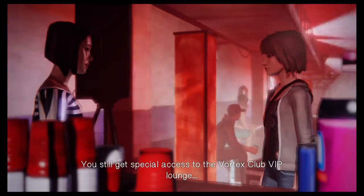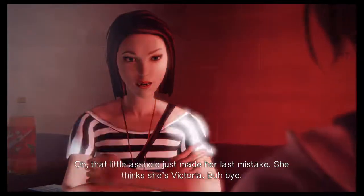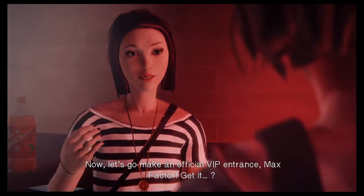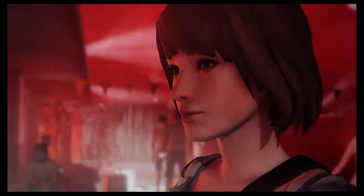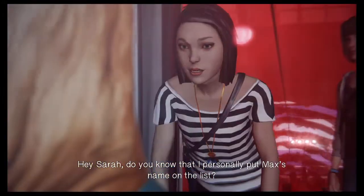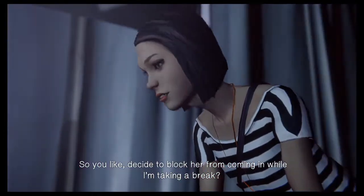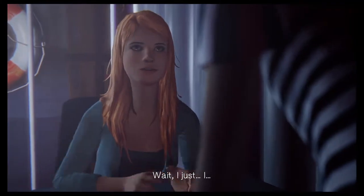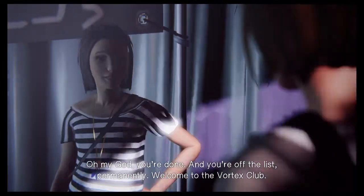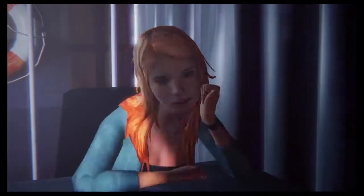Access to the Vortex Club VIP lounge. You better let your minion know, since she won't let me pass. Oh, that little asshole just made her last mistake. She thinks she's Victoria. Bye-bye. Now, let's go make an official VIP entrance, Max Factor. Get it? Hey, Sarah, do you know that I've personally put Max's name on the list? So, you, like, decide to block her from coming in while I'm taking a break? You're not in charge here. Wait, I just... Oh my god, you're done! And you're off the list permanently. Welcome to the Vortex Club. Snooze, you.